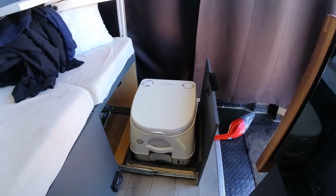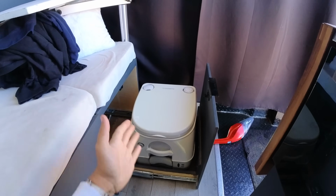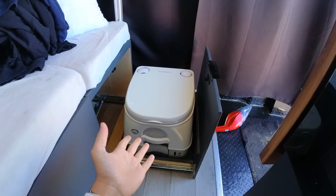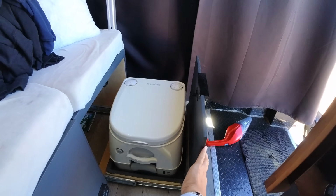But it's nice to have this in the van as a last resort, or if I ever need to go pee in the morning and I don't feel like going to a bathroom. This is also on a 250-pound drawer slide, so I can sit on it if I need to, and I have a couple times, but typically I don't like to.